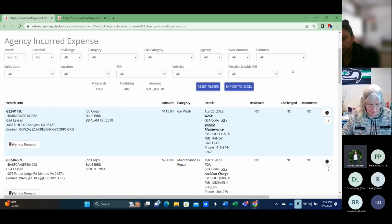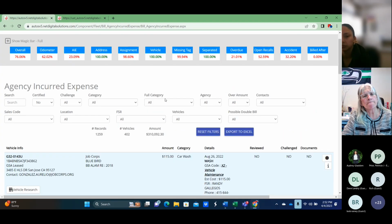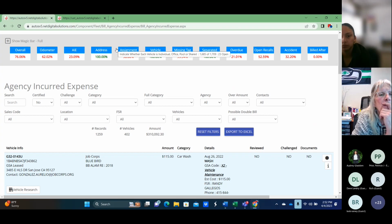Does anybody have any questions on how to confirm or verify these agency incurred expenses? Okay, perfect. If you think of anything, definitely let me know.